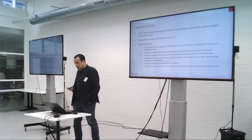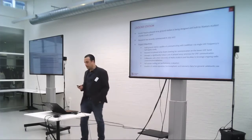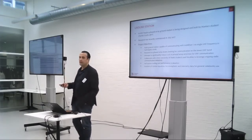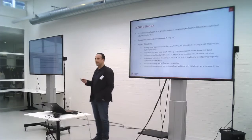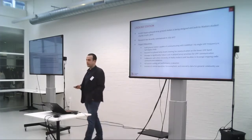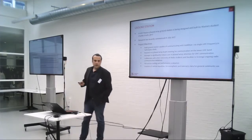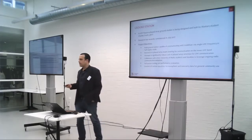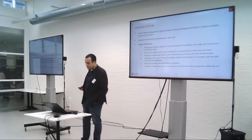In terms of objectives, we are actually doing research on phased array beam steering for communication on the lower UHF. Phased arrays are used a lot, but mostly in radar systems, military systems, etc., on higher frequency bands. So our purpose here is to bring the concept down to a much lower frequency, the lower part of the UHF band, at a center frequency of 435.